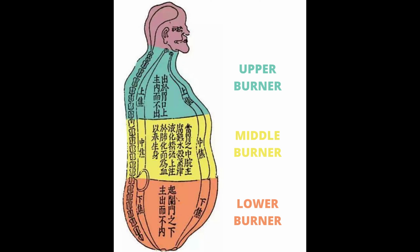Number 6, triple burner. The triple burner is the largest organ in our bodies and it consists of 3 parts: the upper burner, the middle burner, and the lower burner. The upper burner is in the chest region and contains the heart and the lung. The middle burner is in the region between the diaphragm and the belly button and consists of the spleen and the stomach.